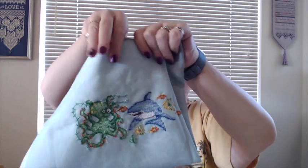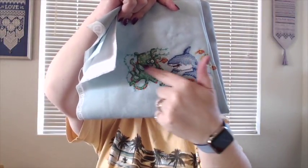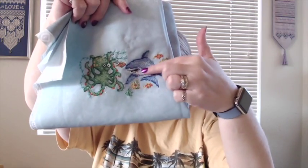The next one is my other stitch along that I'm working on, the Lakeside Needlecrafts Under the Sea. Since we last chatted, I finished January, which I named Orville, and his buddy Wilbur. So here's Orville and Wilbur. And then this is Gladys, Gladys the Great White, so it's Gladys White.